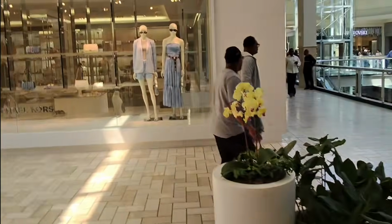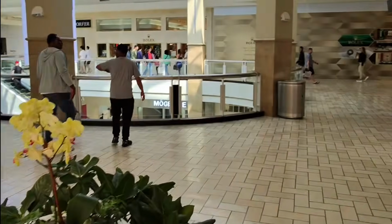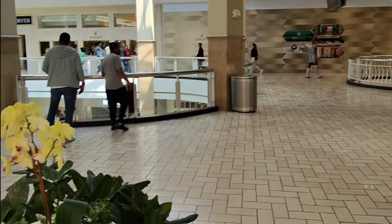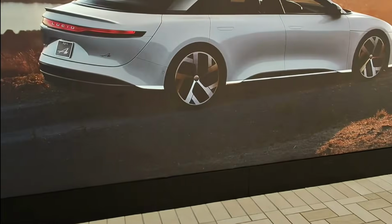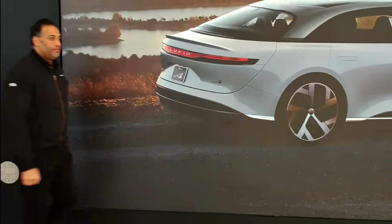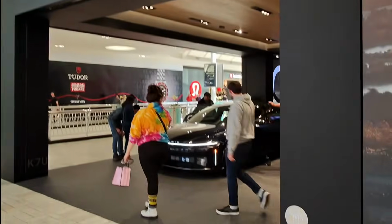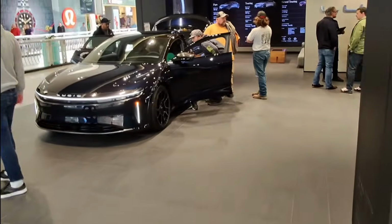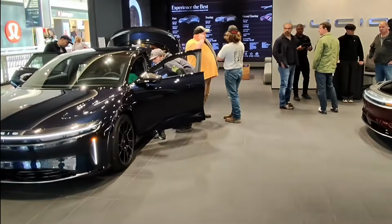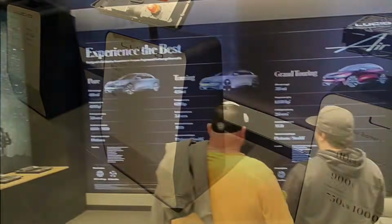All right, so this looks like just another mall, right? A high-end mall, obviously, Tyson's Mall. But what's different here is this. Look at that. And this is how Lucid sells their cars in this region. So in both tiers of this mall, they have a dealership. As you can see, these things are monstrous.